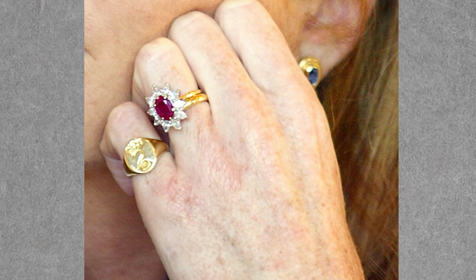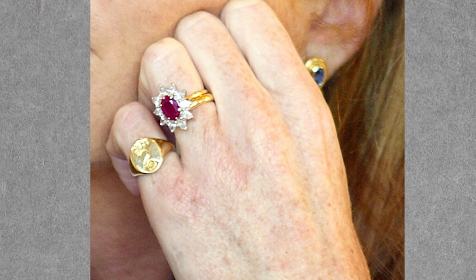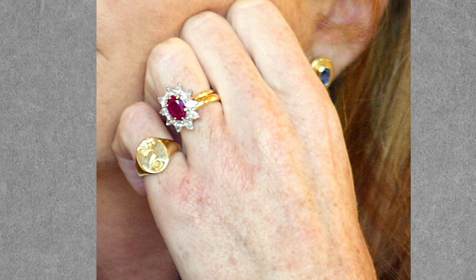It's designed to look like a rosebud, honoring her middle name Rose, and the diamonds are set to give the impression of leaves or petals. They had to wait to announce their engagement though because the Queen was pregnant at the time and her baby took priority. You know how these things go.